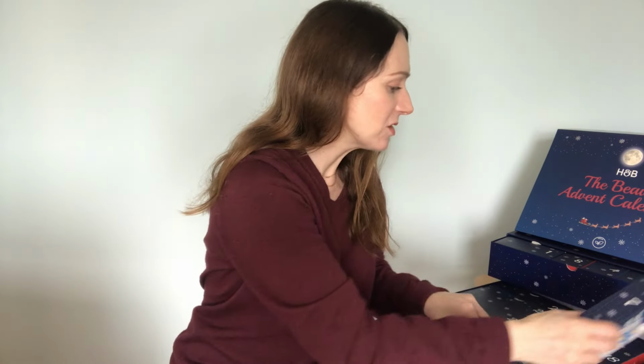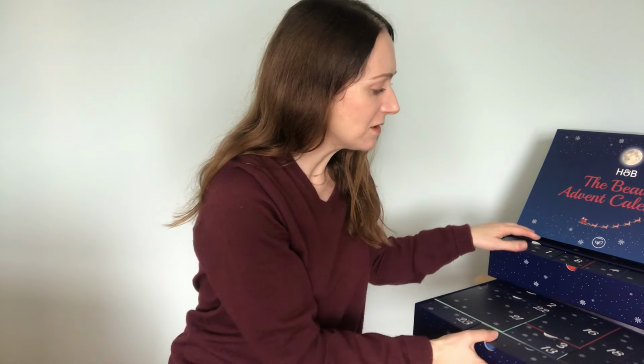So if anybody's new to Holland & Barrett, I don't know, do you have a Holland & Barrett in America? Obviously it's here in the UK, but I'm not sure if it's anywhere else. So if it is one that you're familiar with and you're in America or anywhere in other countries around the world, let us know. Do you have Holland & Barrett as well? Or is it just in the UK? I'll need to find out.